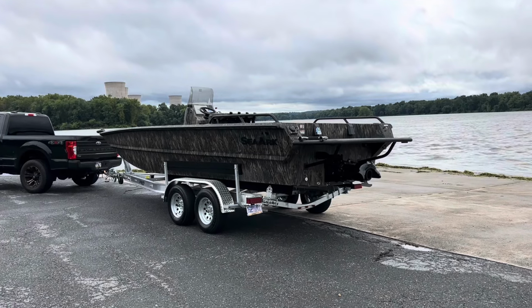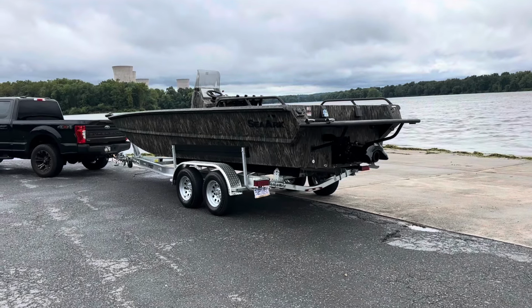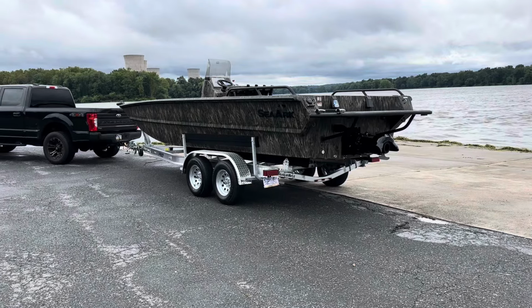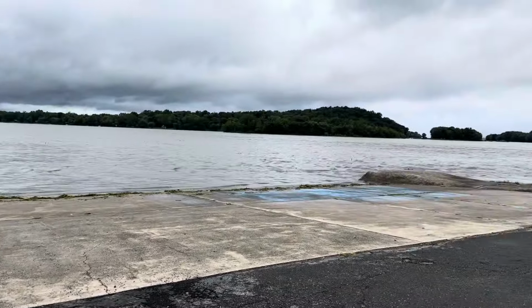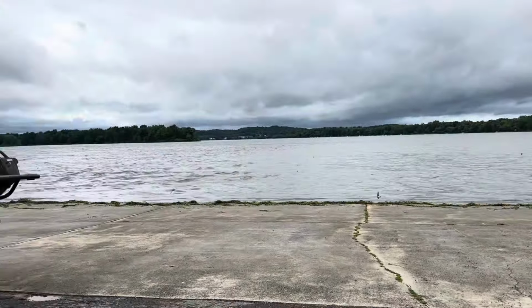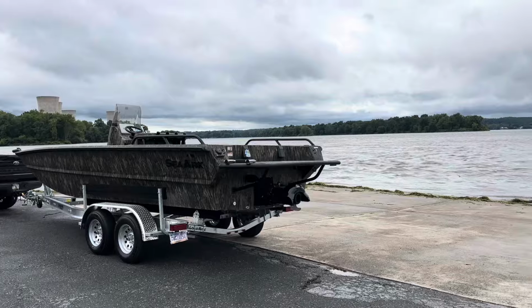We have something real special for you today. This is the world's first SeaArk Predator 300 center console with the Ford EcoBoost 310 horsepower turbocharged jet engine. We are a little pressed for time. As you can see, the weather has been absolutely horrible due to Tropical Storm Debbie. It's been raining like crazy, and the river is supposed to go up 7 feet overnight.